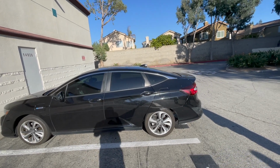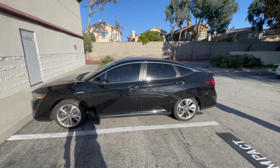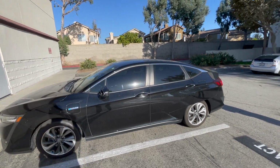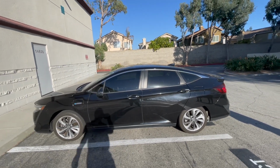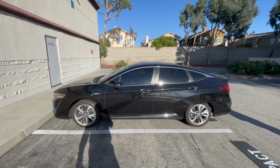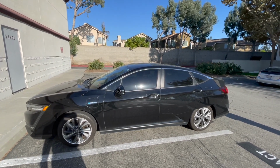The Honda Clarity originally came out as the Clarity FCX, I believe, and it was designed as a fuel cell vehicle. Originally, the fuel cell Clarity was only available in Southern California, at least in the United States. It was also available in Japan. In Southern California, it was only available at 12 dealerships, and I think only 5 of which were in LA. So it's pretty interesting. You could only lease that car, so I'm wondering what happened to all of them.